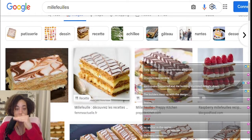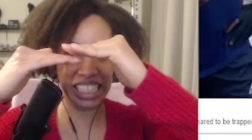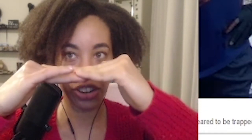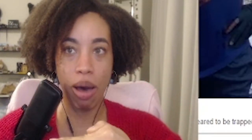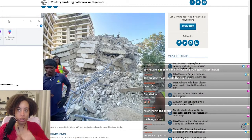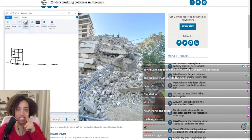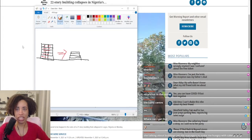A millefeuille is built on layers, because the building crashes in a way that is directly parallel, and all the floors stack up at the end. So you get this effect. The floors are broken, but they're still kind of together. So what happened is the columns broke. I'll say the main flaw in the structure was the columns.